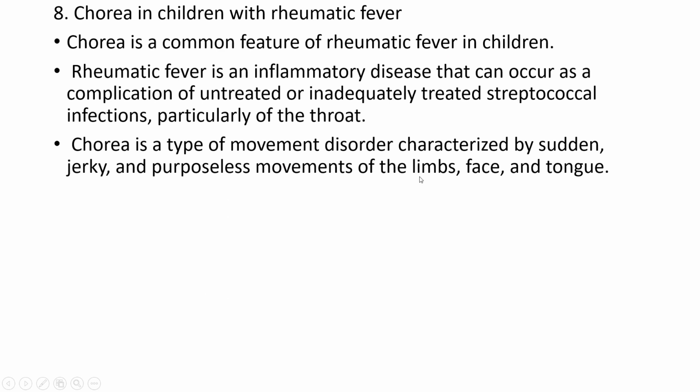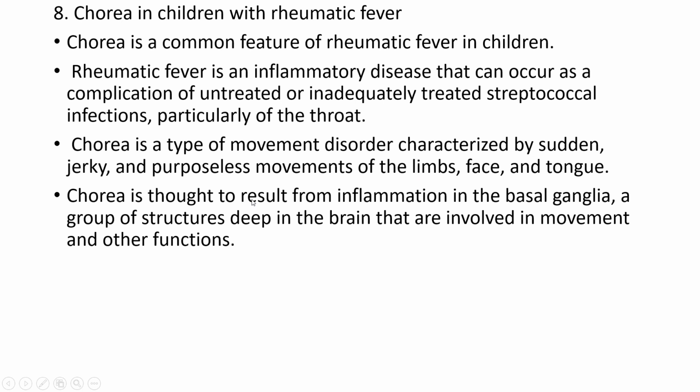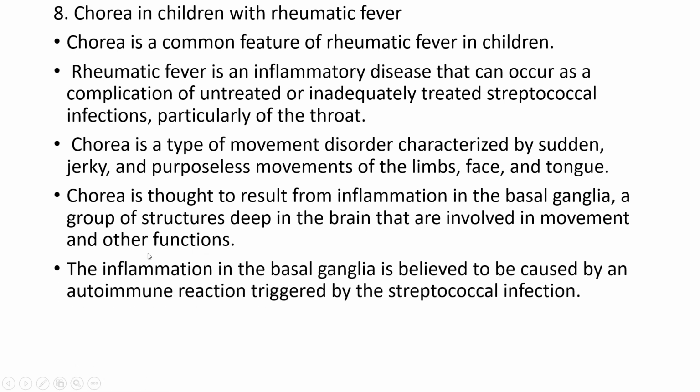face, and tongue. Chorea is thought to result from inflammation in the basal ganglia, a group of structures deep in the brain that are involved in movement and other functions. The inflammation in the basal ganglia is believed to be caused by an autoimmune reaction triggered by the streptococcal infection.